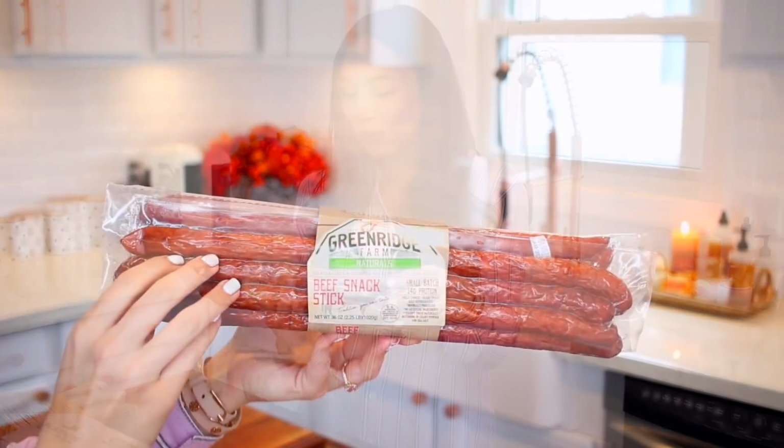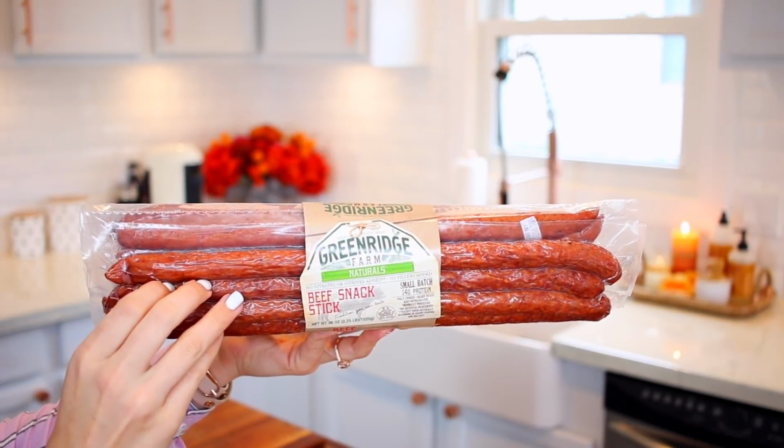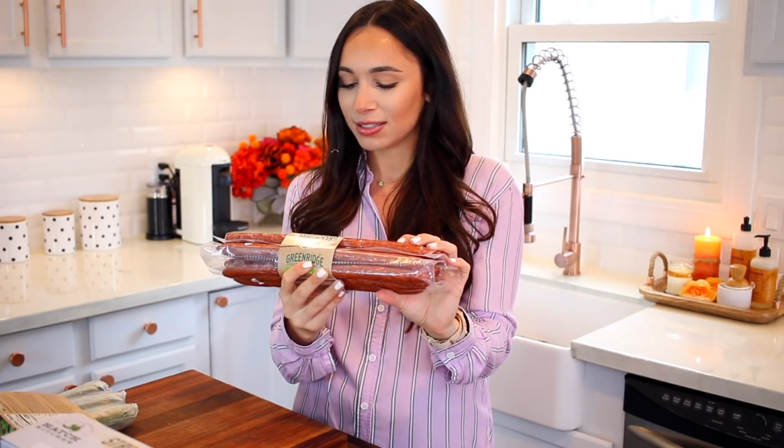We also picked up these beef snack sticks. This essentially is like a beef jerky in a stick form. I know some people think this is really gross. Honestly, I love beef jerky. I always have. So I'm sure that we will finish these within a few weeks or so. I think this is something that holds up really well, and it says small batch, 14 grams of protein. There is not a flavor to this. It's just the regular flavor, so that's good for us.